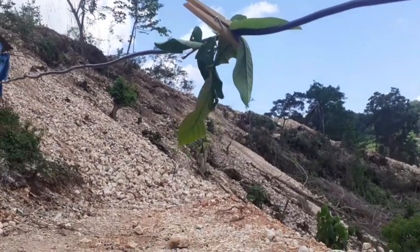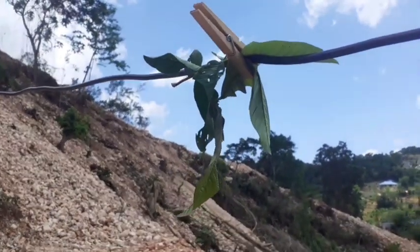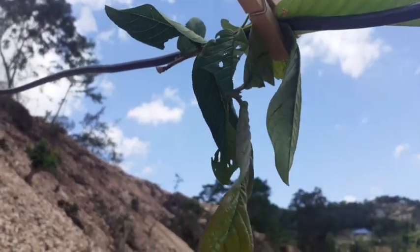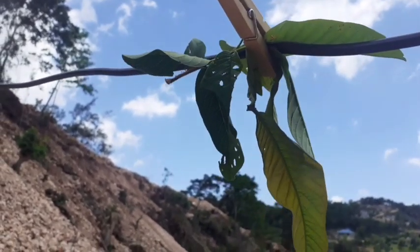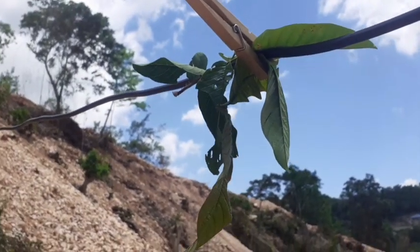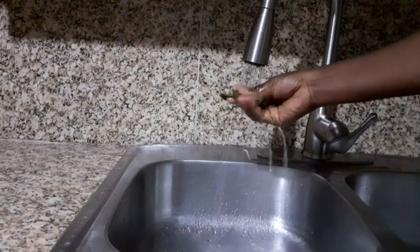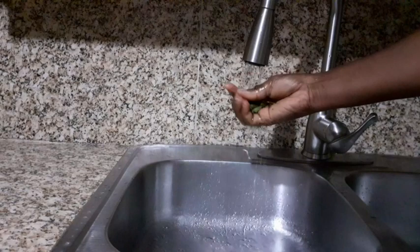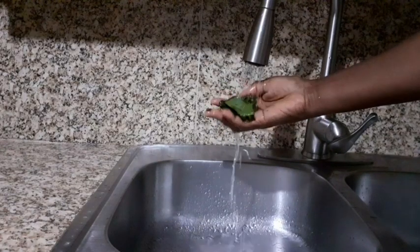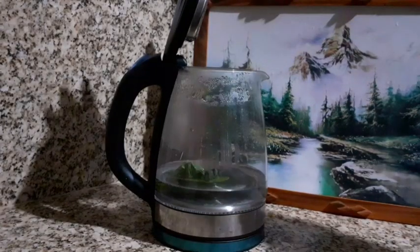So I leave my guava leaf in the sun. I'm leaving it to quail for maybe 4 hours and then I'm going to come and get it soon. So remember to always quail your leaf before using, okay guys? So guys, this is how I rinse my leaf. Rinse, rinse, rinse. Remember to always rinse your leaf. Some people would say wash them before you use it. Alright guys. Get my leaf.